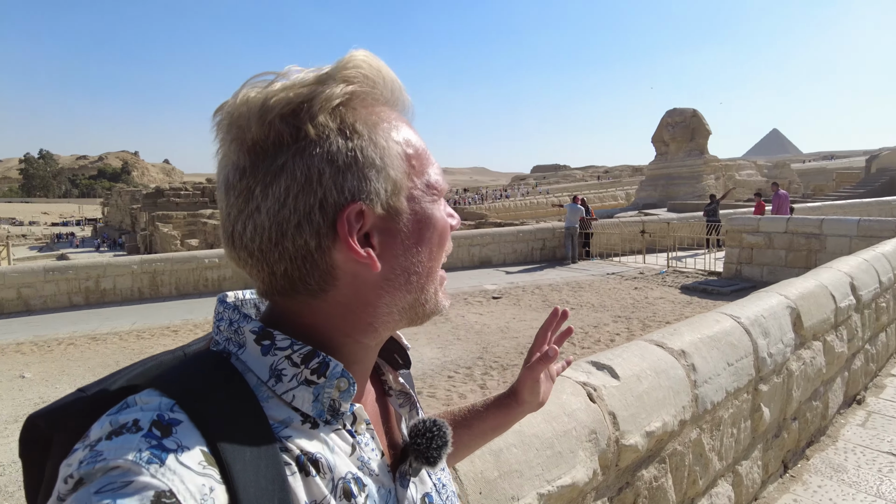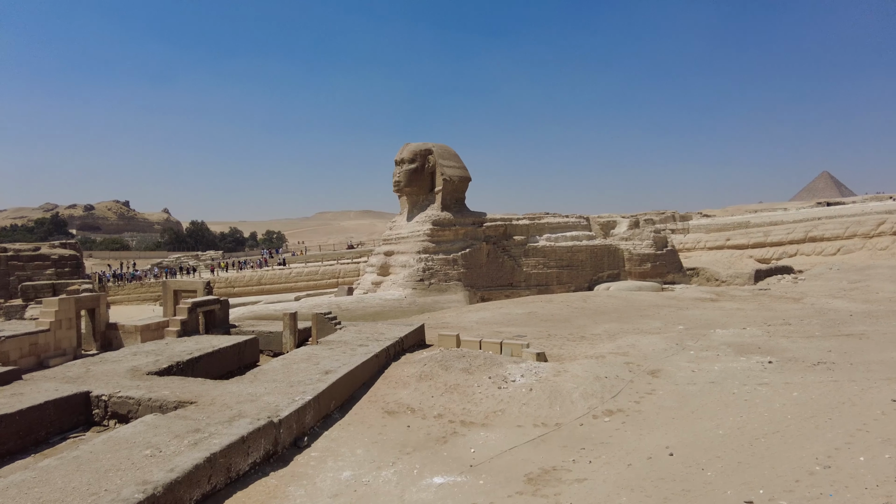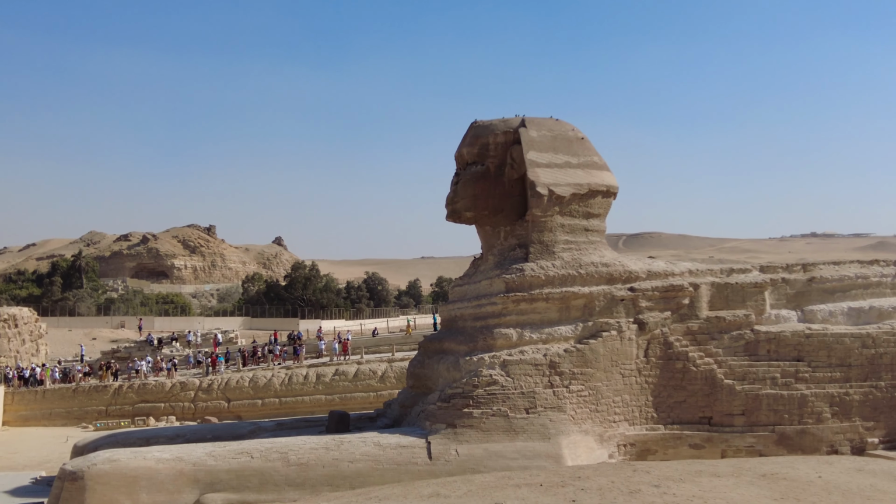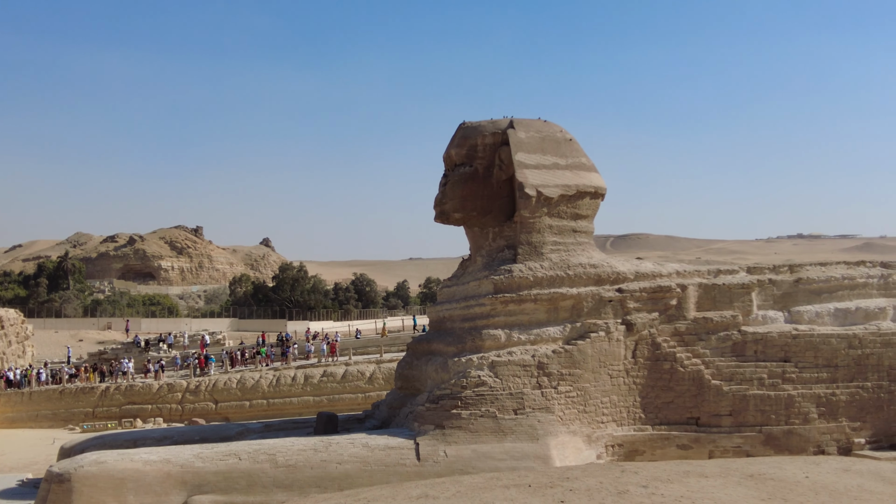Something else you shouldn't miss at Giza is of course the Sphinx. The Sphinx is an enormous monolithic sculpture that's missing a nose. There's a rumor that the nose was blown off by Napoleon Bonaparte when they shot at it with cannons, but that rumor is complete rubbish. The nose was actually lost somewhere between 200 and 900 AD. The Sphinx is said to represent Pharaoh Khafre, but the Sphinx isn't its original name. No one knows what the ancient Egyptians called it.